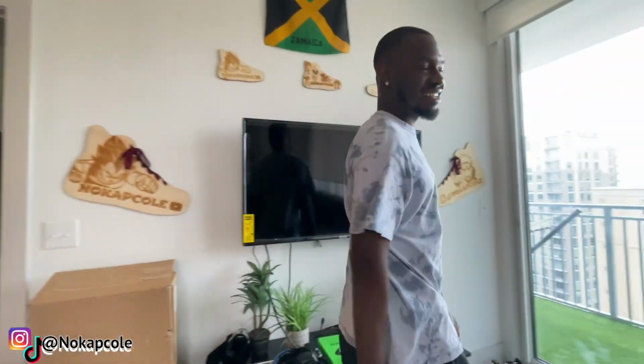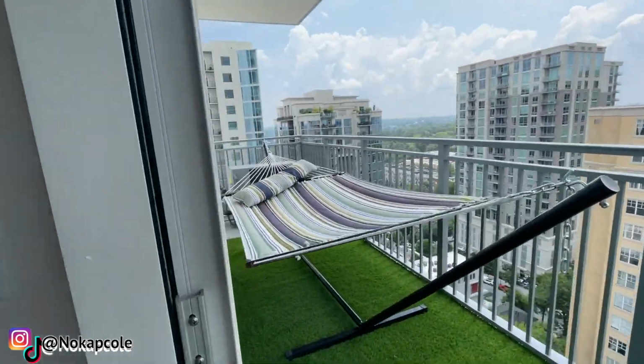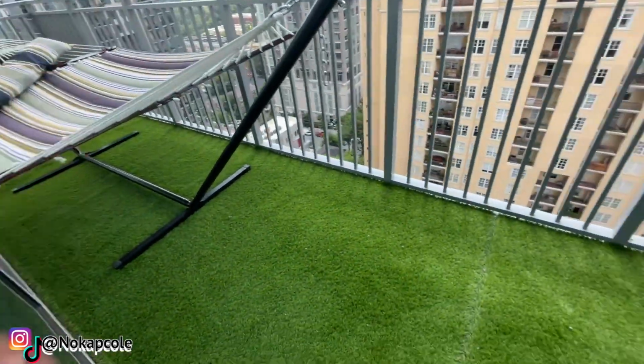Y'all, let's check out the balcony. I don't think they've seen the balcony. So we got turf now, y'all. Oh yeah, I don't remember, it was bare ground. We got good turf. We got a good hammock out here.